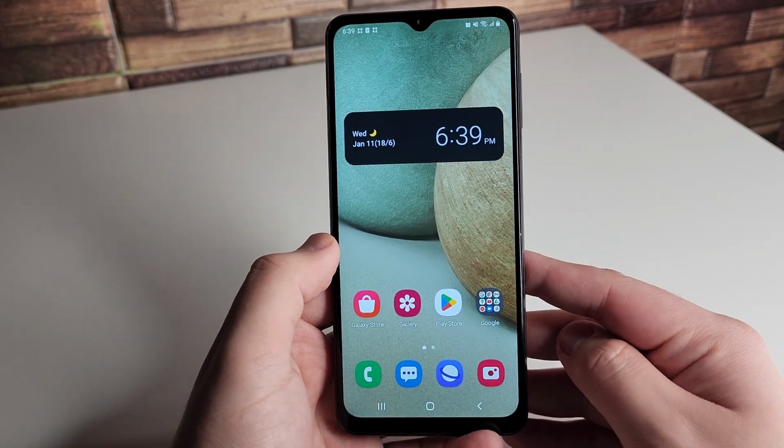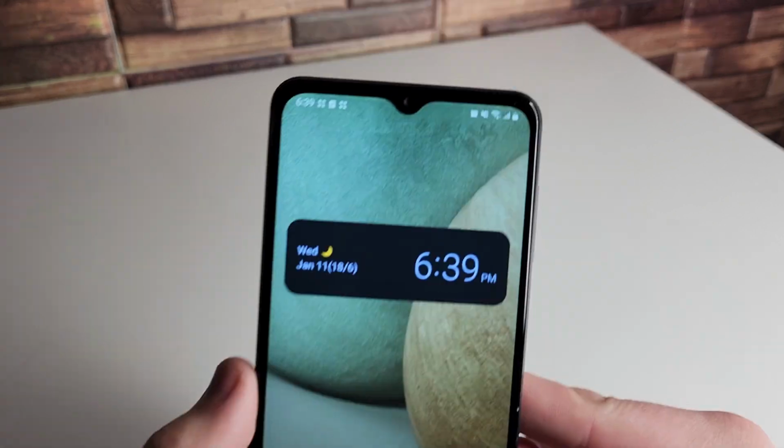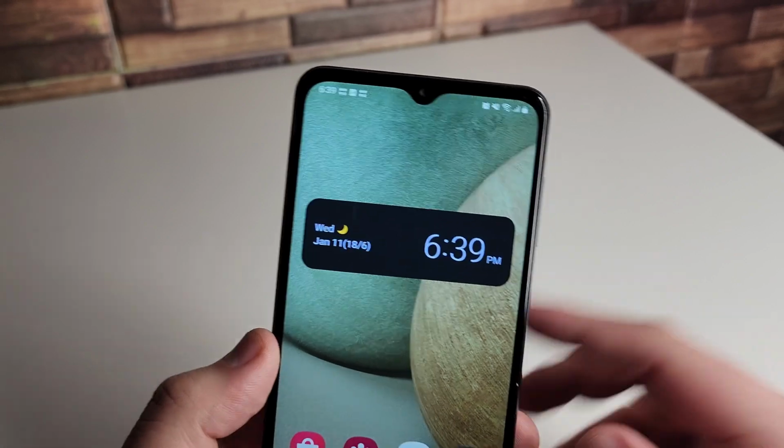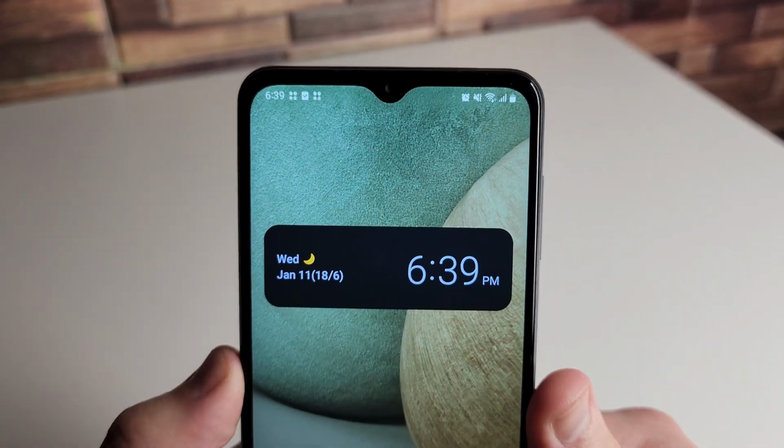We have 1600 by 720p. This is an IPS display, so the angles on this are actually really good. Of course, we have that old notch that we have right there. We call it the teardrop notch. Now we have something kind of like a half circle where it's just pretty much more defined than this was.